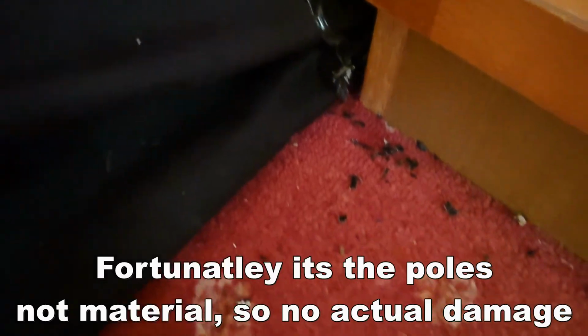So let's get to work and clear up those droppings. We've got to be careful, because they can be hazardous, but before we clean anything, first we've got to make sure we stop them coming in. Here, they've been chewing at the awning bag, which has been previously repaired, but there's evidence of some chewing there.